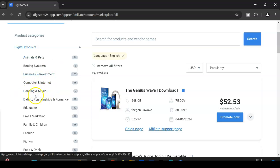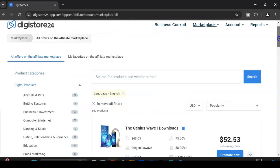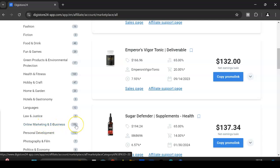Betting system, business investment, dancing and music, Clickbank doesn't have this. Okay, they might have products related to dancing and music, but they don't have any kind of categories which has this name. So we're just going to choose one of the niches which normally I am interested in, and which has the most competition. So you can see here, if you go to business investment, it has 153 products. Education has 112 products. Health and fitness has 169 products, one of the most competing niches that has a lot of money to be made. And online marketing and e-business has 159 products. So I'm going to click on online marketing and e-business.